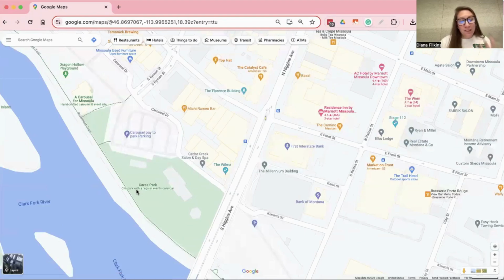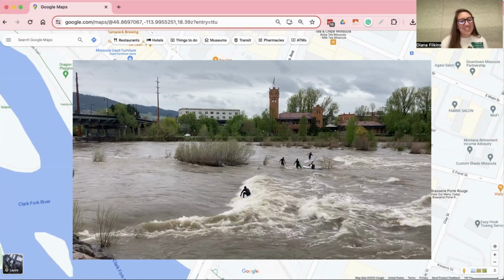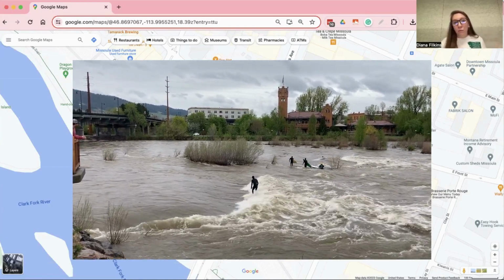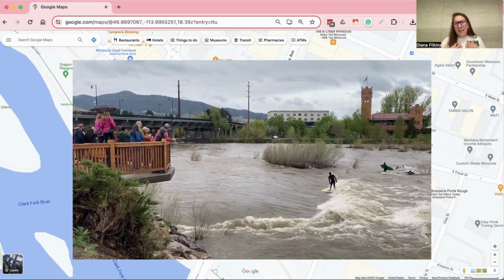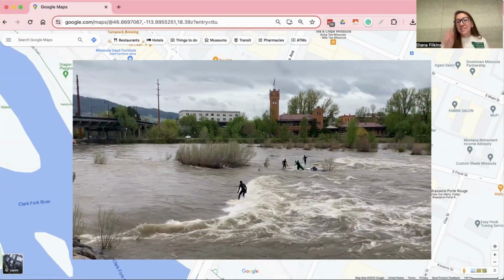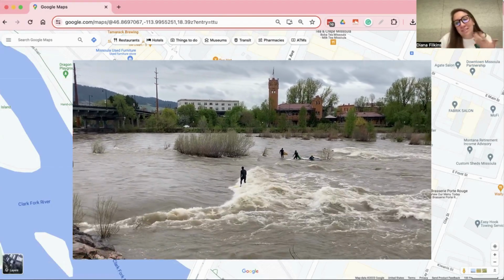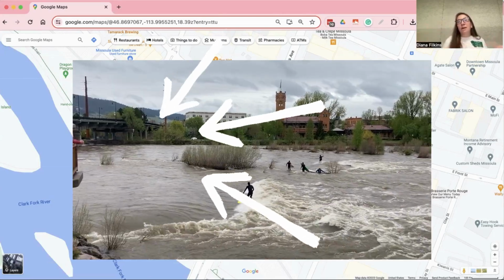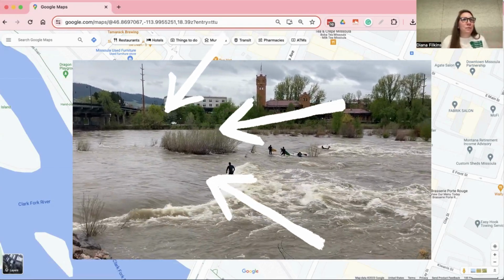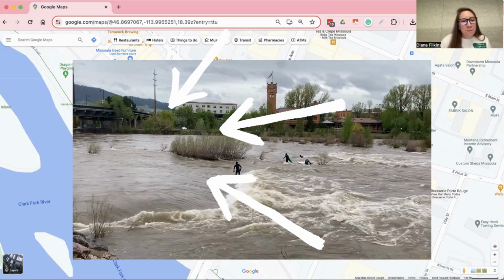Another great place to go is there's an overlook right here at Cars Park, and a ton of surfers like to come and they surf the Clark Fork River, and it is super cool to see that. I've never seen anyone surf a river before, but they have just enough rocks and just enough waves to have some fun there. So that's something that we like to do. We just watch them, and there's a little overlook where you can watch the surfers, and it's pretty fun.